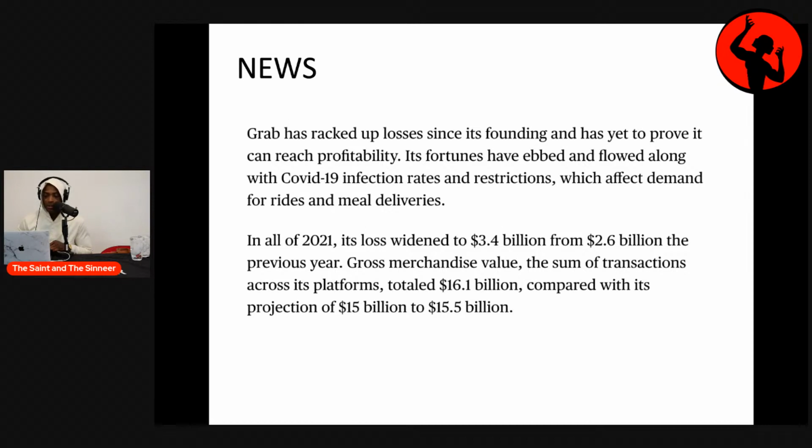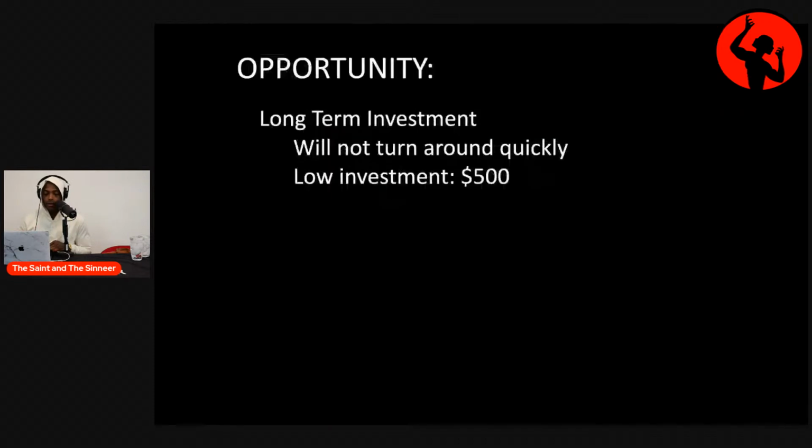And it says the sum of transactions across its platforms totaled 16.1 billion compared with its projection of 15 billion to 15.5 billion. So what I like about this company on the positive side is that they projected that they would earn less money than they actually earned. So they did better than they projected. And if you've been observing the stock market over time, what you'll notice is that consistently executives tend to overestimate so that they can impress the investors, or they overestimate because they're very optimistic persons. And that is not good. So what I see here is that these folks are being conservative, and I like that. That signals that they have a strong company and maybe even stronger than even they estimated. So I like this. Let's go on.